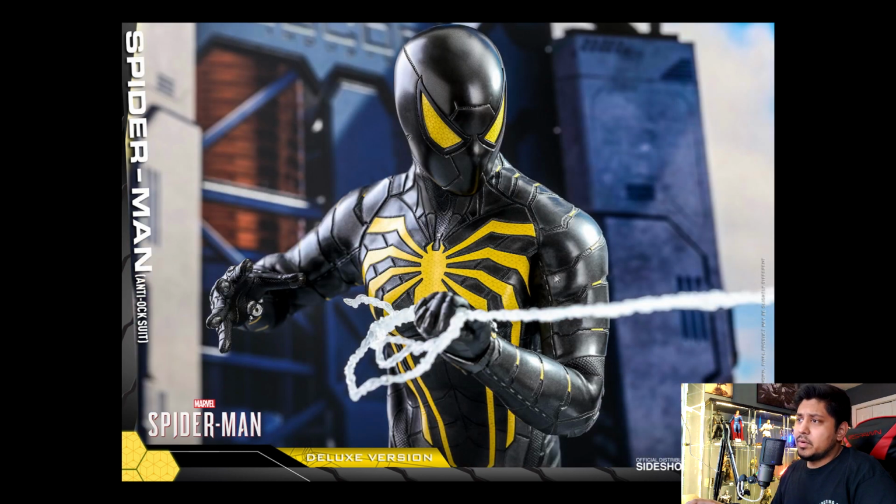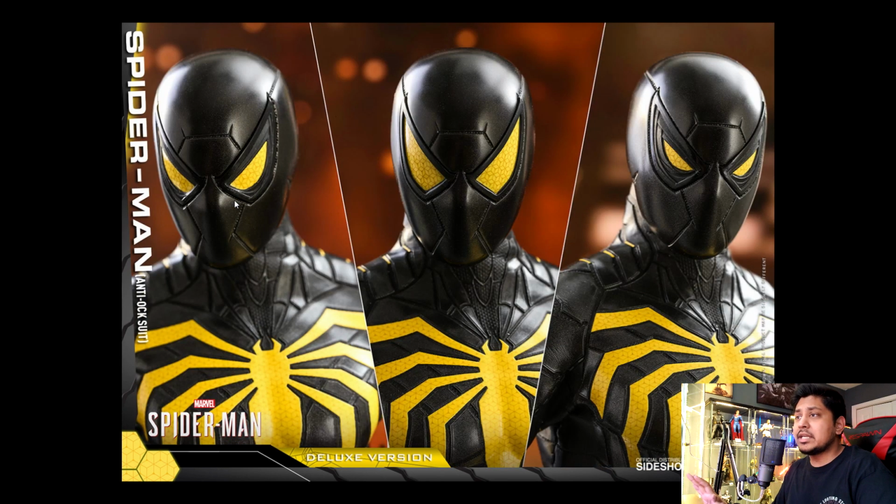So here we have a little bit of close-up shots on him. You see the nice little design going on in the spider emblem and then his eyes. These will be the light-up parts from the black light, as you can see here, and it's all pretty good looking. I can't complain about this figure because I do like Spider-Man.